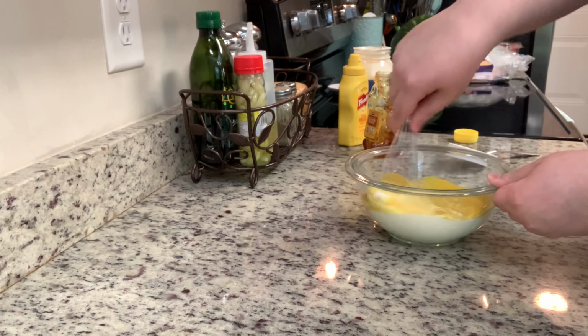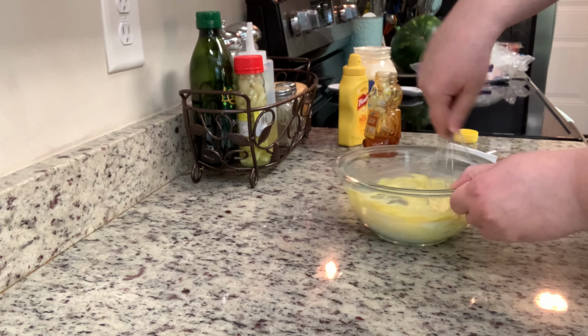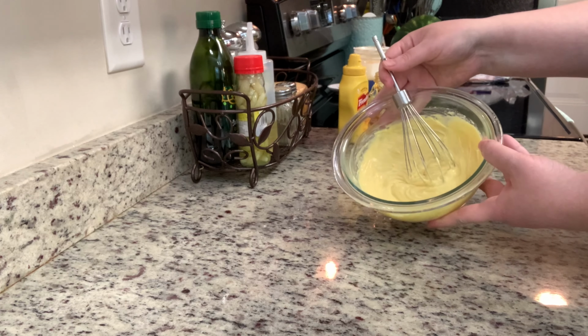Whisk it together really well, and then place this into the refrigerator. If you can, it's better if you make it like 30 minutes ahead, but if you don't have that much time, it's fine to eat it just right away.